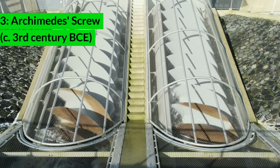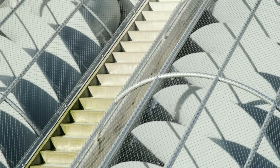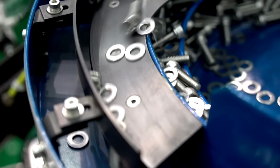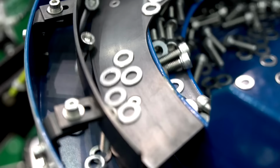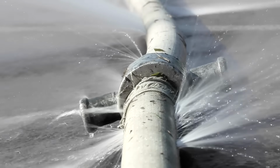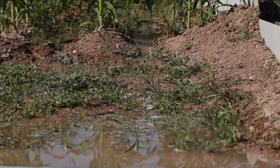3. Archimedes Screw, c. 3rd century BCE. The Archimedes Screw is a device invented by the ancient Greek mathematician Archimedes to lift water from lower to higher elevations. It consists of a helical screw inside a hollow pipe, and when the screw is turned, water is raised from one level to another. This invention was used extensively for irrigation and draining water in various parts of the world. It remains a fundamental principle in modern engineering and is still used in some agricultural and industrial applications today.